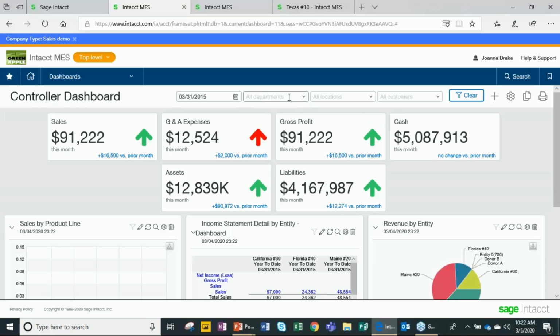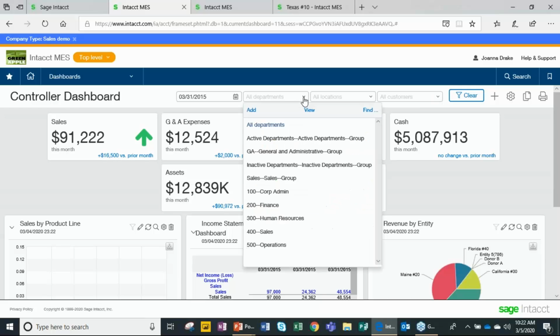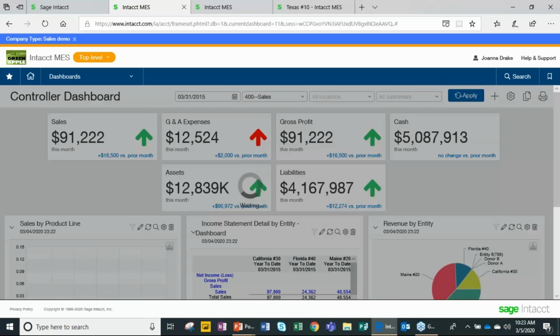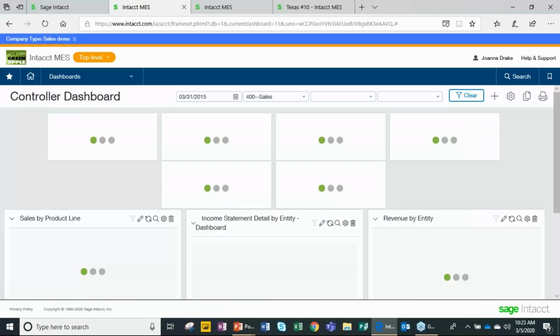So not only can I do that, but let's say I have some other filters, and these are all customizable. You get up to 3 filters. You can see here on the filter that I also have departments. So now maybe I want data as of 3/31/2015, but I want to look at it for the sales department. So I go ahead and choose sales. I go ahead and apply my filter.